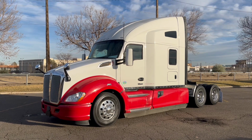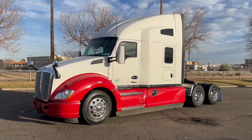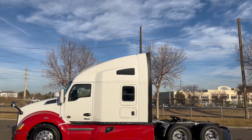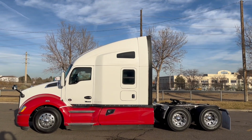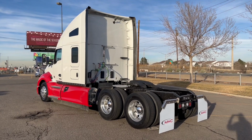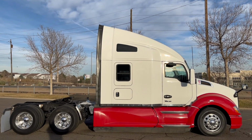You can't miss out on this 2022 Kenworth T680, a 455 horsepower, 12-speed auto, 76-inch raised roof, double bunk, fleet maintained truck, and it's pretty much brand new. It sits at 179,000 on the miles. This truck is loaded. It's got a bunk heater, an 1800-watt inverter with remaining warranties.